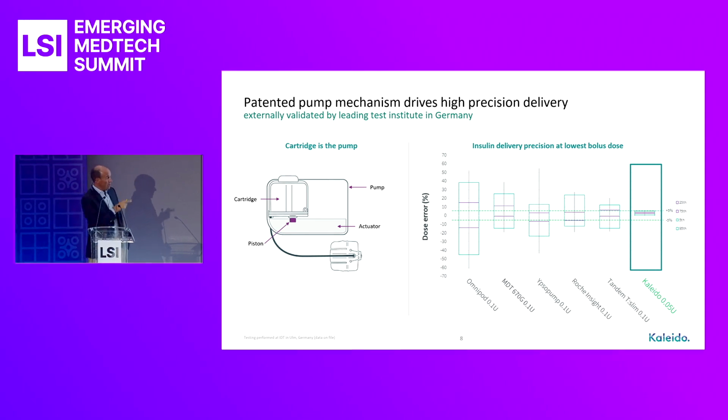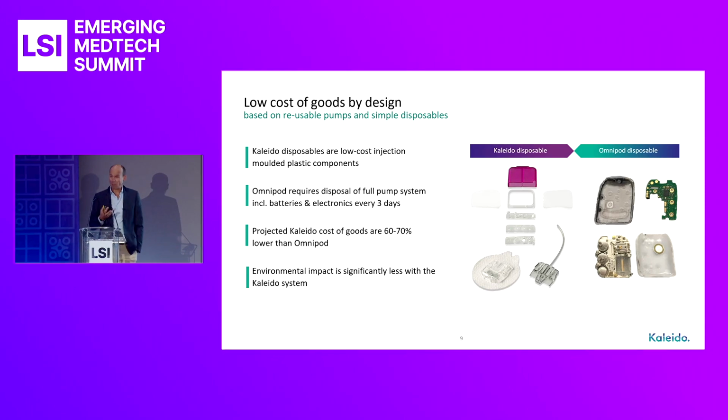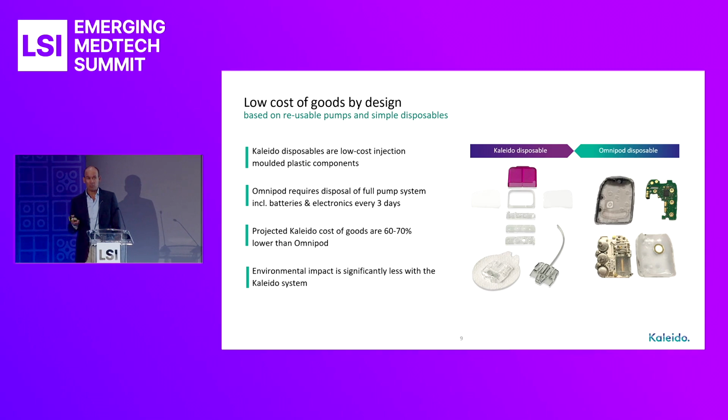You can see that in the graph on the right, which is done by one of the leading institutions in Germany. They measure all the pumps that come to market, and you see that every pump ideally tries to be at an accuracy of plus or minus 5% at the lowest possible dose. Kaleido, our system, is factually the only one that hits that consistently because of the pumping mechanism. And third is cost, because you reuse the pumps, which are the expensive components, and you only dispose of the cartridge, which is made of simple pieces of plastic we put together in our factory through welding technologies. The costs are low at scale.